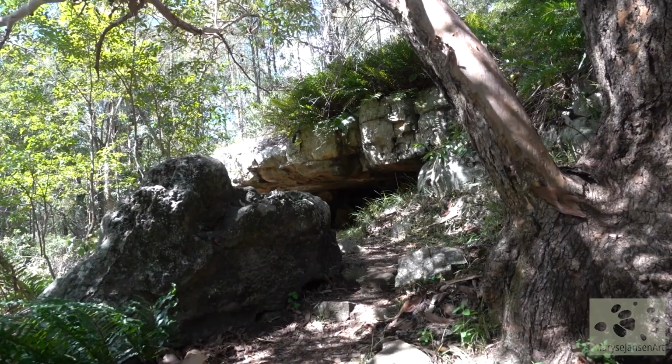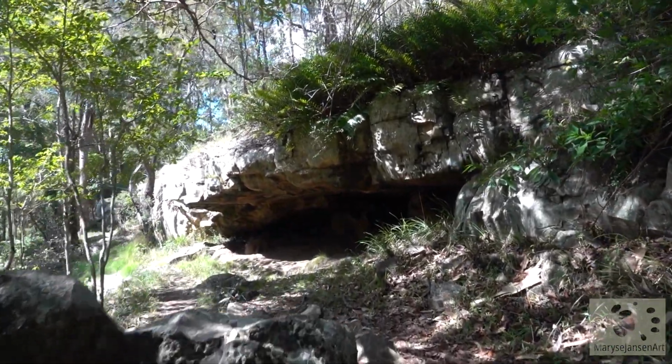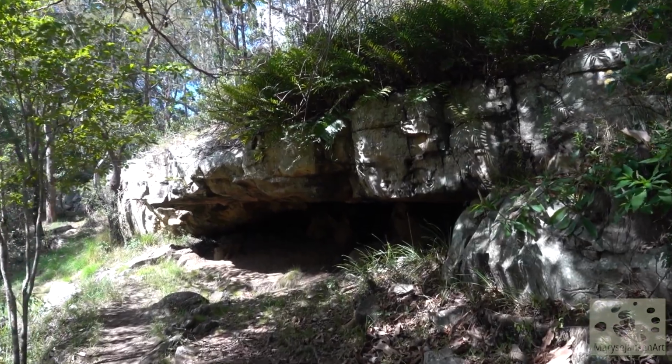Around the corner is another smaller cave. And here we have reached the end of our walk today.